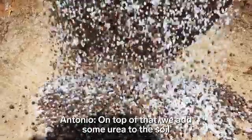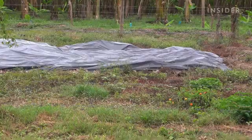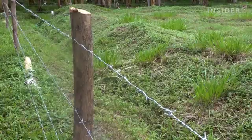Y adicionalmente a eso se les aplica unos tratamientos de aplicación de urea y se cubre con carpa. That tarps so birds won't land on the fungus and spread it around. There are also canals around the zone to keep any water away from the infected area.